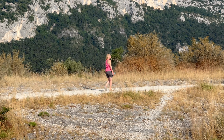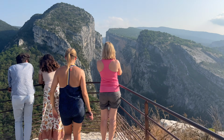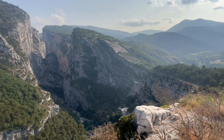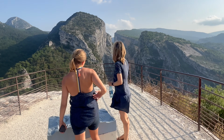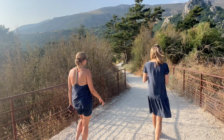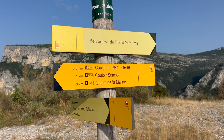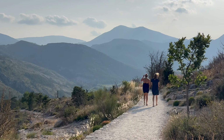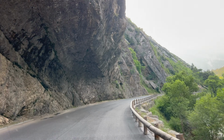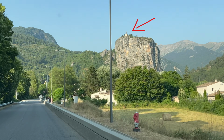It's only a few minutes walk and totally worth it. From up here, you get a breathtaking panorama of the gorge, with cliffs plunging 700 meters down to the river. You can actually spot where the Sentier Blanc-Martel weaves through the canyon below. It's one of those places that makes you feel tiny in the best possible way. The sun's already dipping and the others are waiting, so it's back to the car for one last stop of the day. Next up, the picture-perfect town of Castellane, with its famous chapel perched high on a cliff above the village.